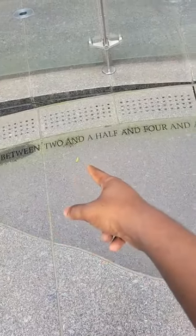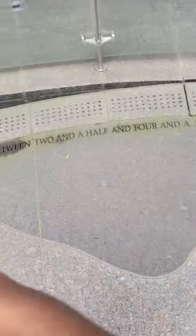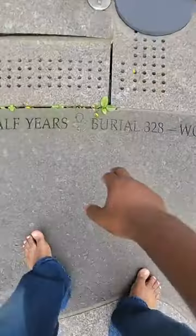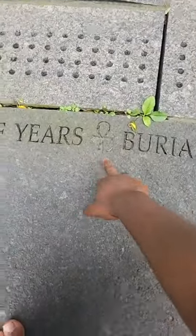Child between 2.5 and 4.5 years old. So the children that were buried, 22 children, were between the ages of 2.5 and 4.5. Okay, there you see the Ankh symbol right there. Very key symbol right there.